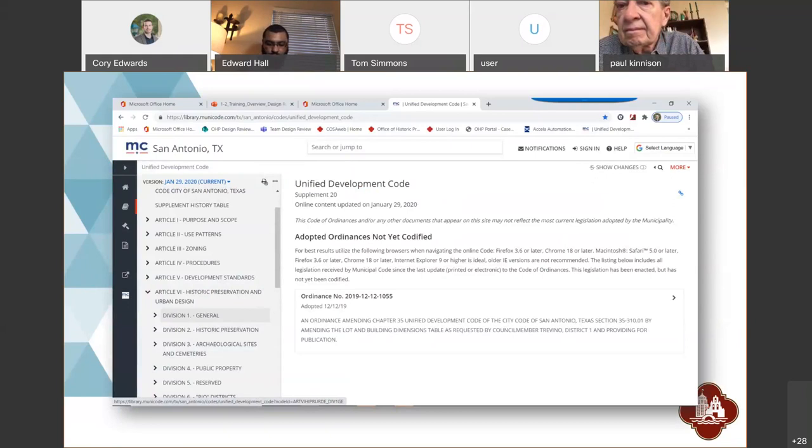You'll see the code of ordinances, which is most of the city laws, but then there's also Chapter 35 of the code of ordinances, which is the Unified Development Code. So this is the largest chapter. It really guides permit review and development, zoning regulations, and that's where all of our stuff lives.